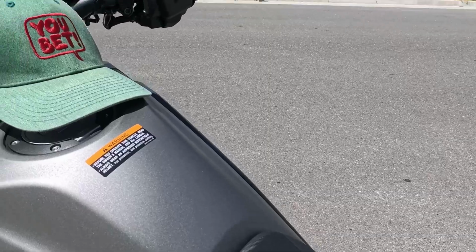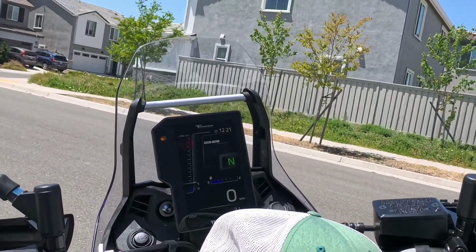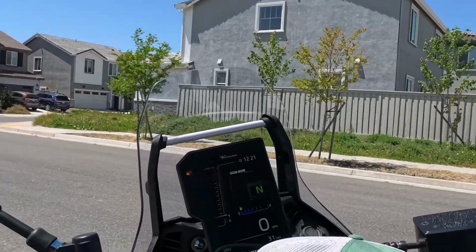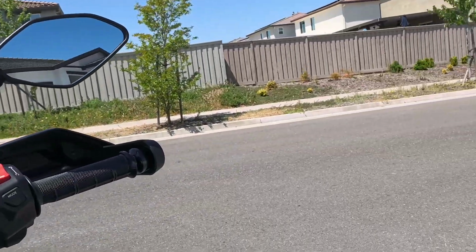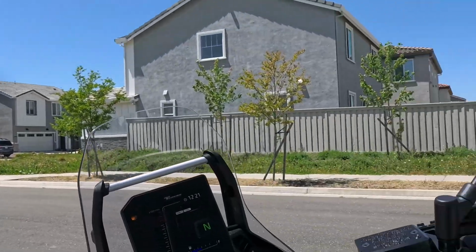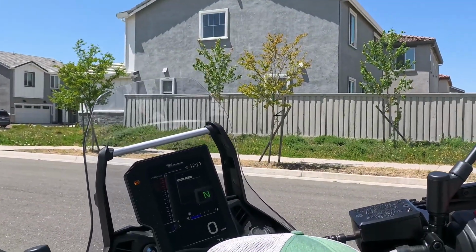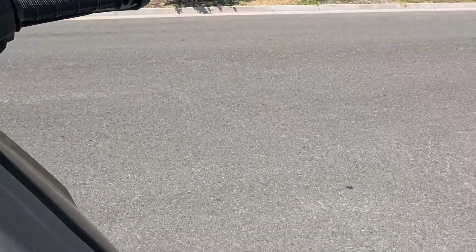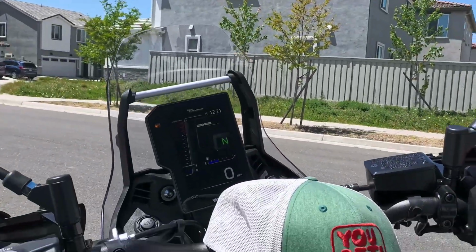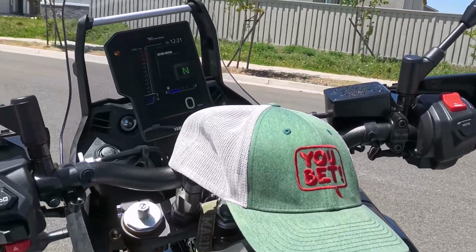I'm basically running it through a couple of heat cycles today. It has 31 miles. I did drive it home from the dealer, so this is not a first ride, first impressions. There's tons of those videos out there on the new specs, on the changes. But that's really what made me choose this bike over others, is the updated screen, the updated fuel tank.